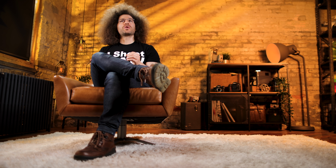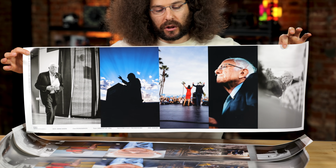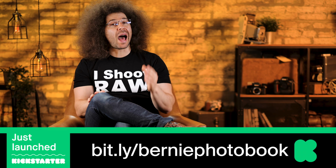It's extremely important for me not to cut corners when it comes to this photo book, or honestly, to cut corners with anything. That's why I'm using the best paper, the best printing, and the best binding possible. Yes, it costs more to do all of that, but it's well worth it to put out the highest quality photo book possible.